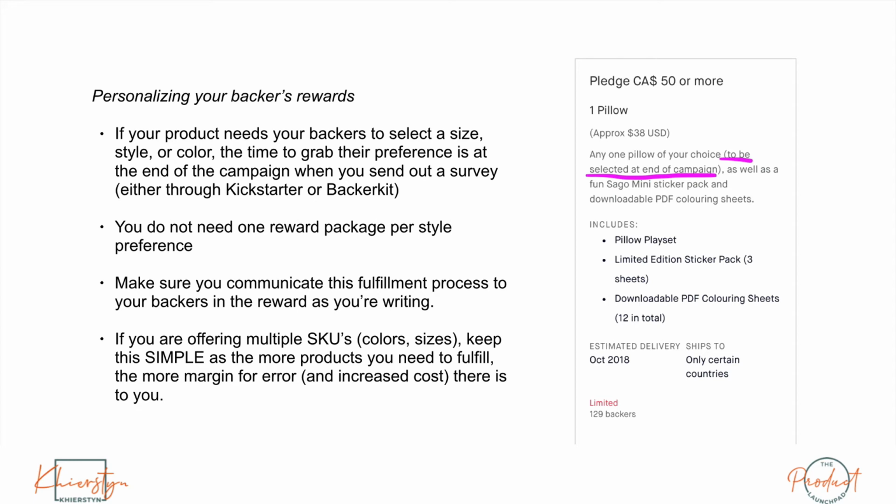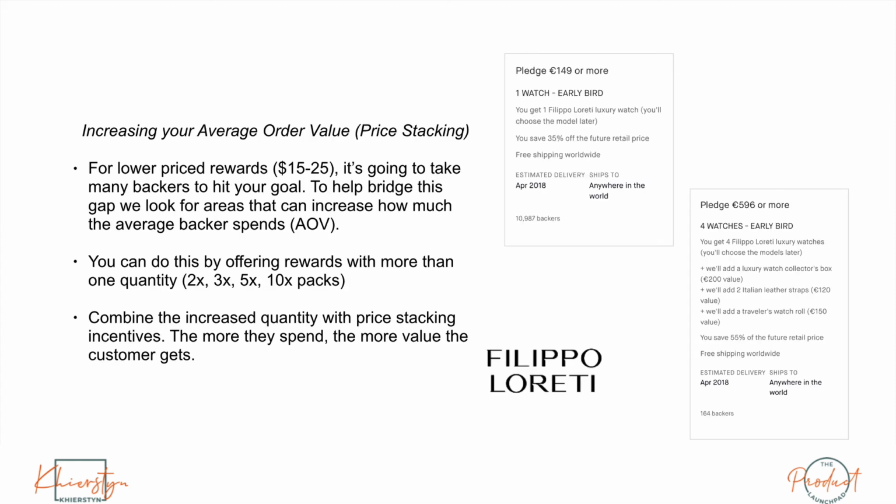So while this is kind of bleeding outside of rewards, when it comes to bringing new product to market, just be sure with your manufacturer that you know what your minimum order quantity is, and does that include all sizes, all colors, or whatnot, because the more types of something you need to bring, the more margin for error in terms of your campaign being delayed with fulfillment, especially if this is your first time manufacturing a product. So just a note of caution.